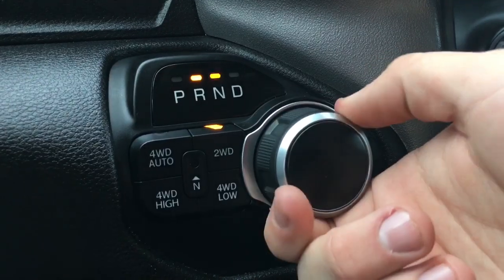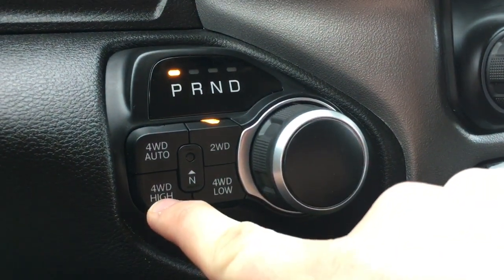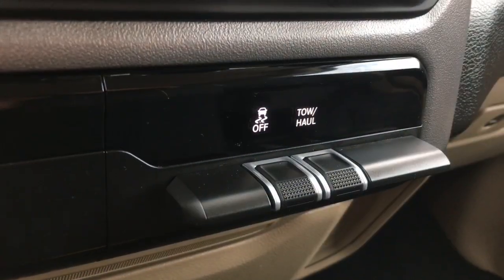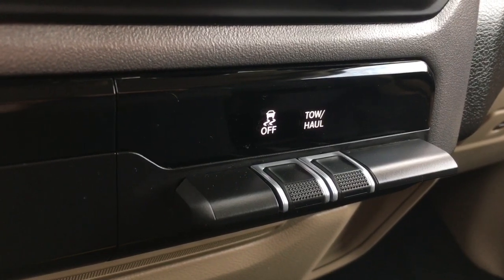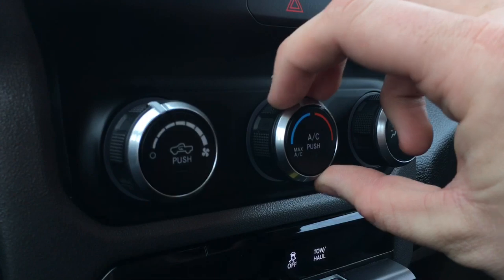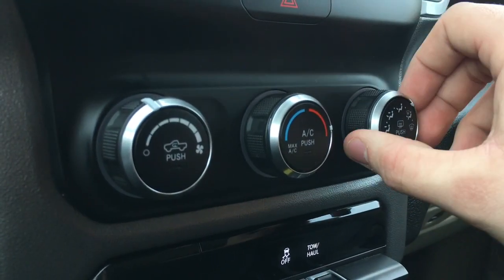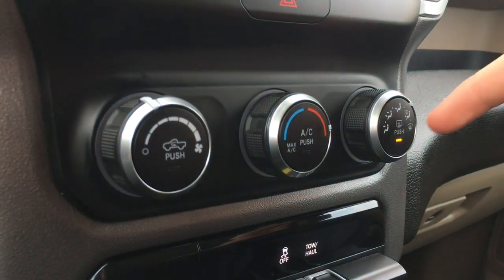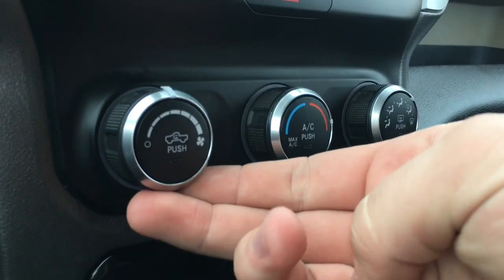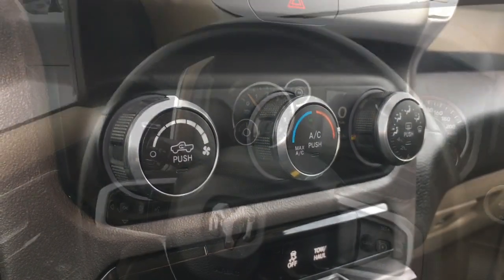Rotary style selector. Push button 4-wheel drive with 4WD auto. Traction control and tow/haul mode. Straightforward climate controls. Easily change the temperature, adjust where you want the air to go. This also has heated mirrors, air conditioning, and easily adjust your fan speed. Recirculate button is right there.